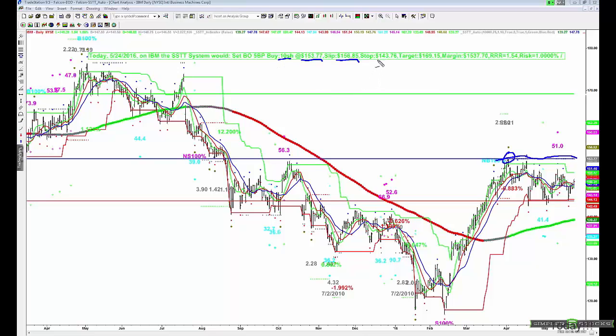We have a stop of $143.76. And the stop lines up really good with support. You can see we have quite a few support points here. Our stop lines up really well with that. And we have a target of 169.15.